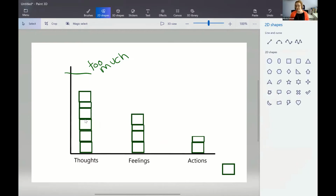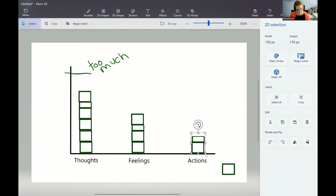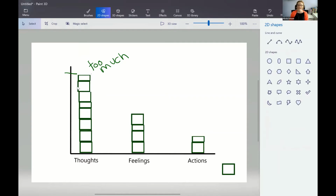Okay. So if we stack it up, we're still below the threshold if we stack up the feelings and the thoughts. Great. Whew. Not too bad. Now let's think about the actions too. We'll grab that and stack it. How close do we get? Ooh. Now we are right at the edge of our threshold.